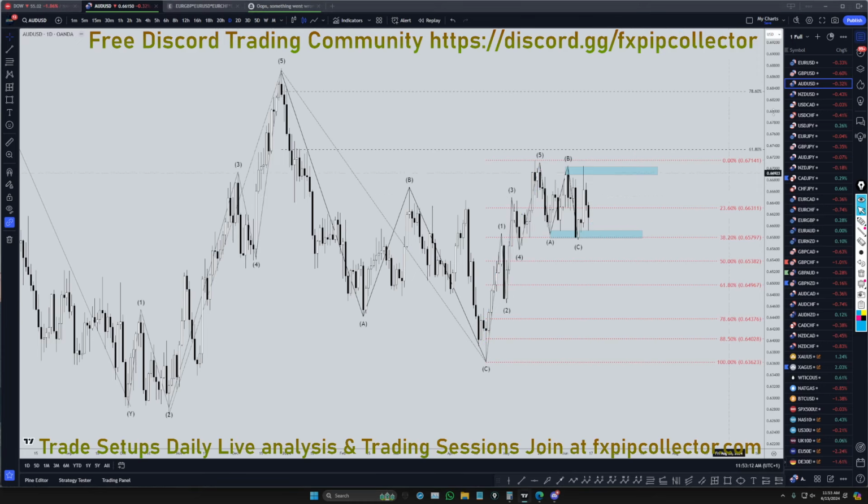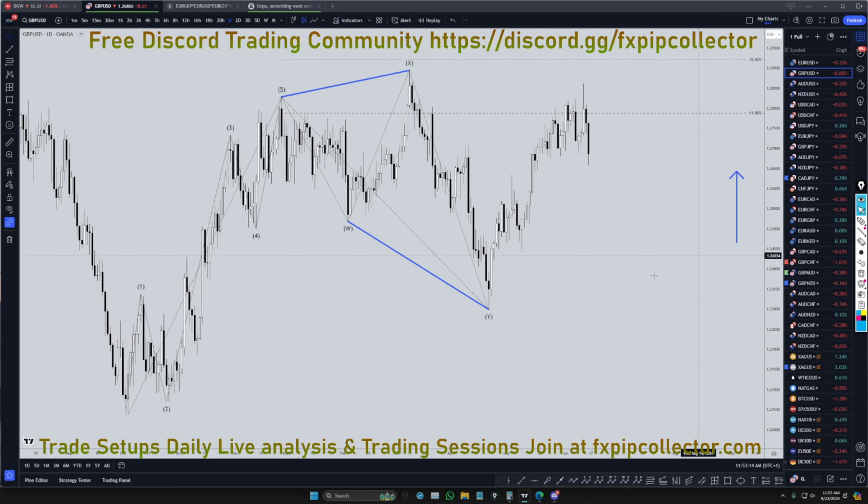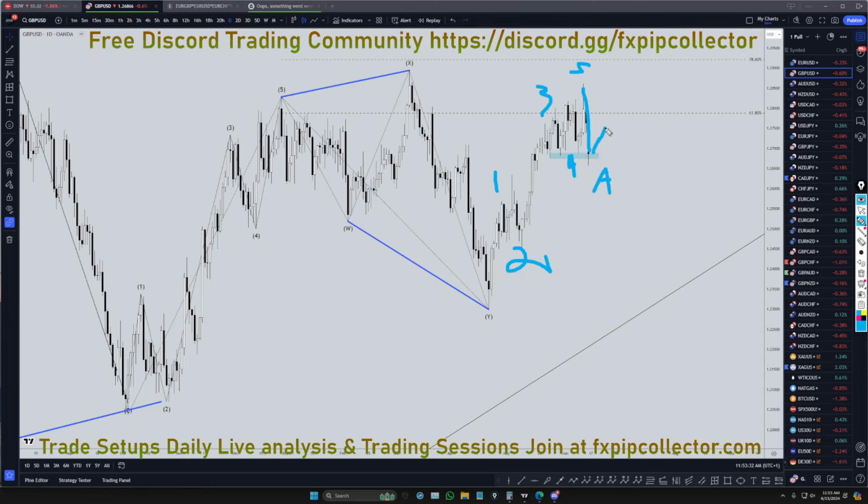I am definitely still looking for buys primarily. Now, the pound dollar is trying to break structure. It has definitely been rejecting structure so far, but the pound dollar, out of all the dollar pairs, does kind of have that 1, 2, 3, 4, and 5 shape, and then impulsive down. We may actually be in a wave A of wave 2, and this may go up, but it might be a wave B, and then it might go down later on for wave C, and then continue the uptrend.